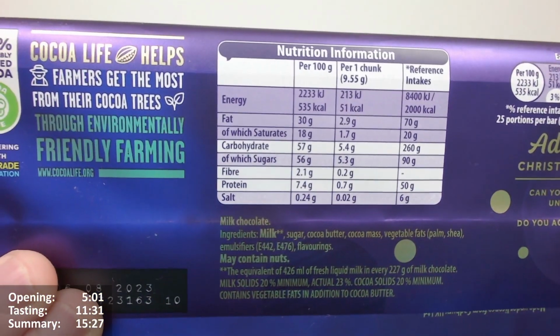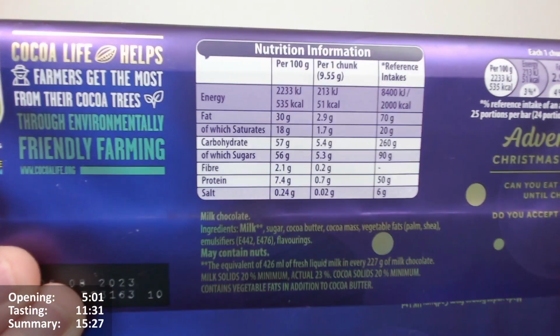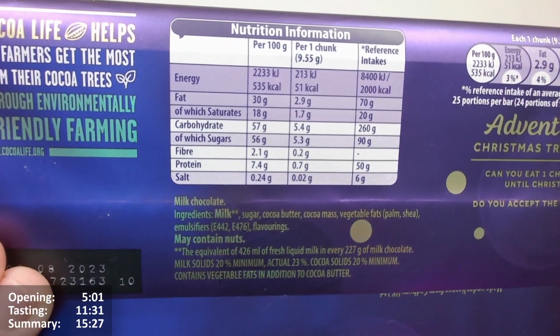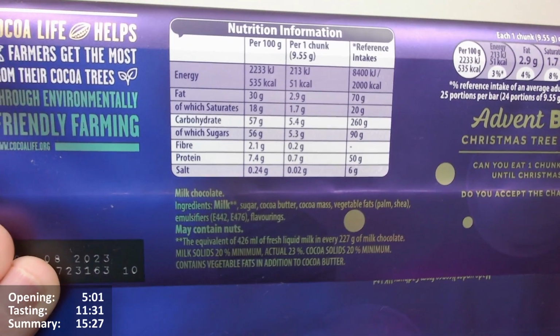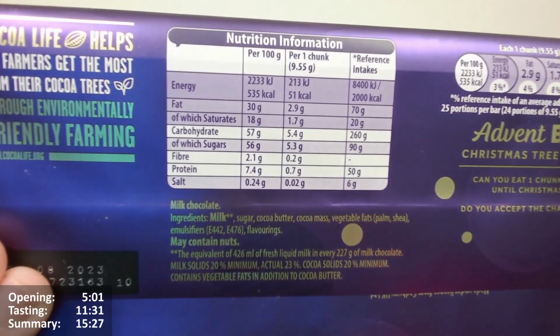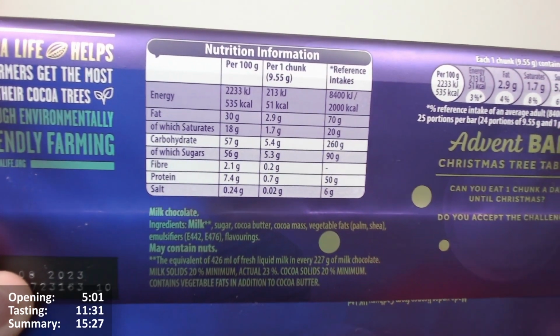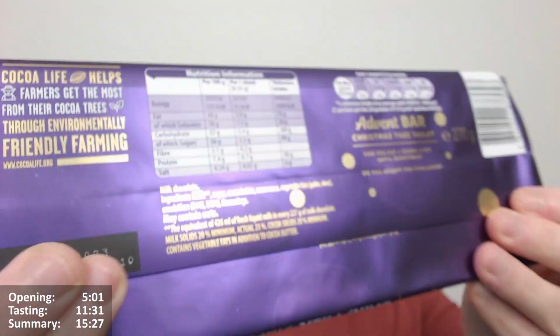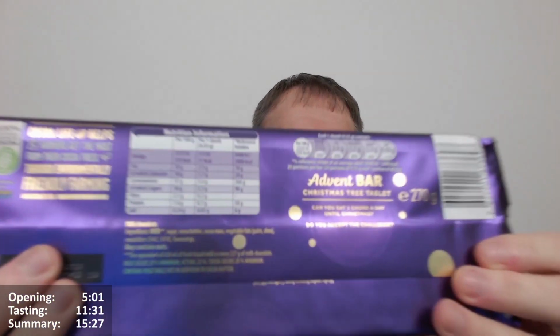And the calories there. Per one chunk, 9.55 grams: 51 calories, 2.9 grams of fat, 1.7 of which is saturates. And per 100 grams, 535 calories, 30 grams of fat, 18 of which are saturates. Chocolate products tend to be between 500 and 550 calories per 100 grams, and this is just over the centre of that, at least from my experience reviewing stuff on this channel. So not necessarily accurate, just from my experience.